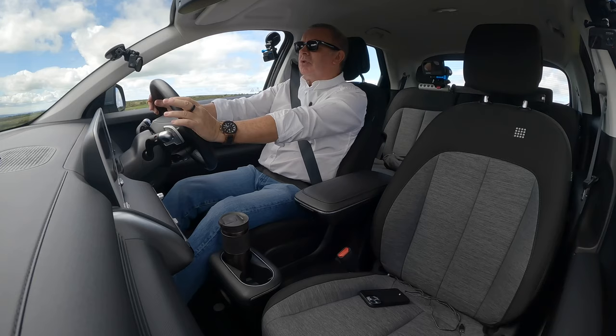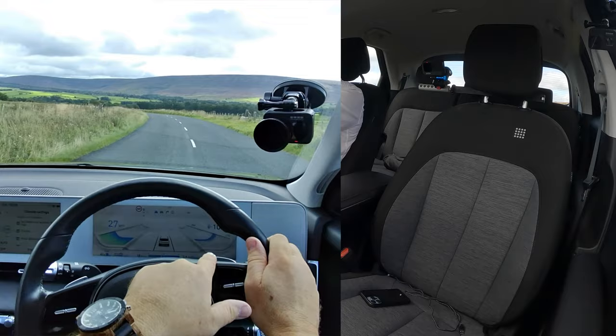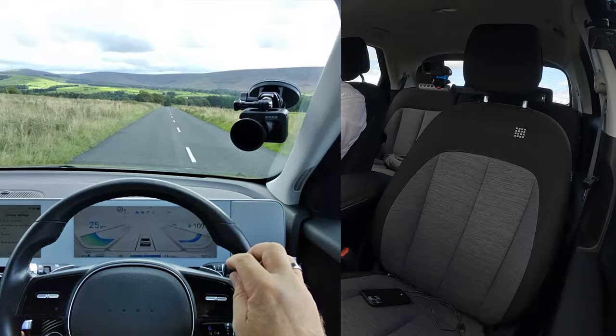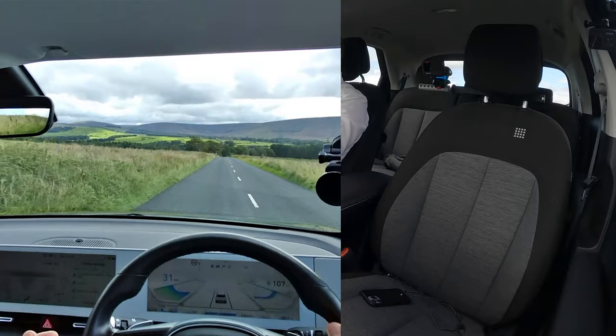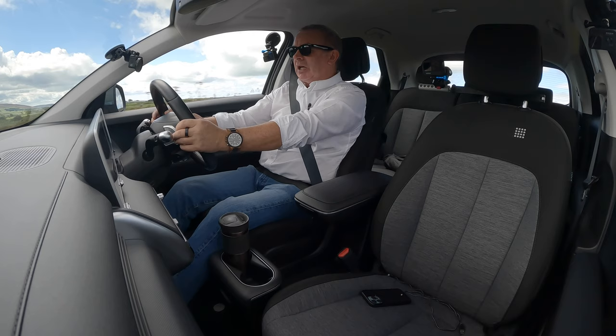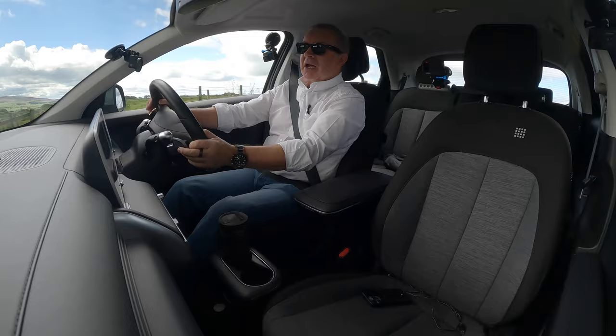You can see there, if I accelerate, you'll see the blue line going there. I'm using more. And as I decelerate or take my foot off the accelerator, the regenerative braking is putting charge back into the battery. So with this, I've got it turned right the way up, and you can alter it with these paddles. These aren't gear selectors, they're paddles for the regenerative braking. As I knock that off, you feel like it's a gear change, but it's just not. It just allows it to move freer.